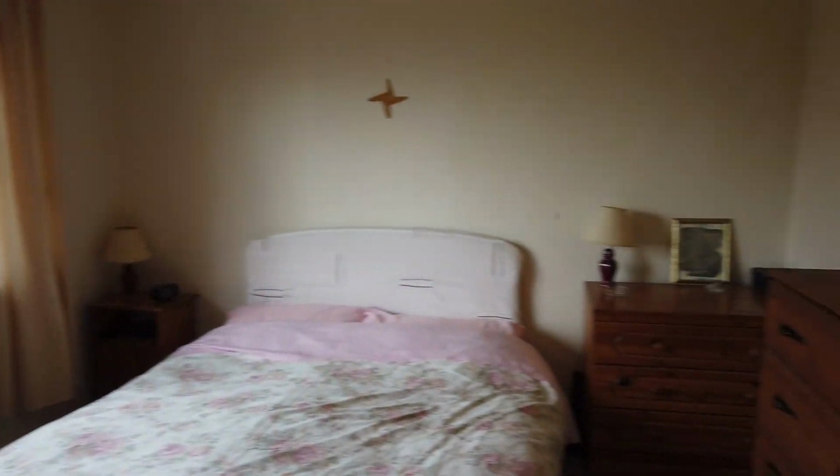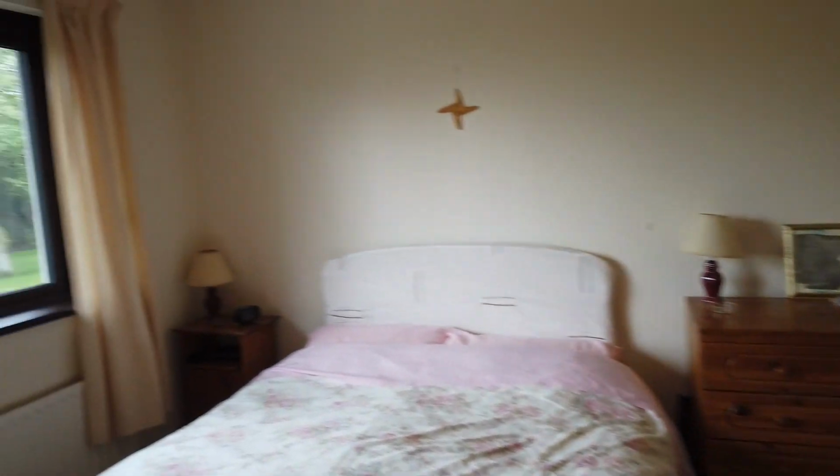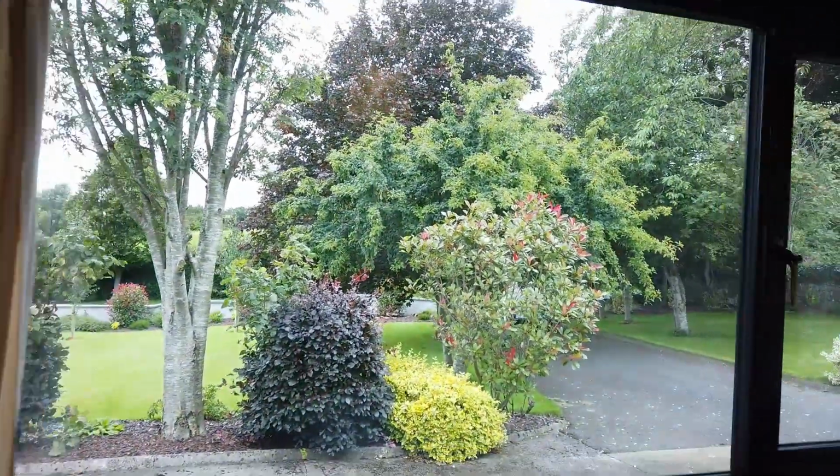Next room across here is another double room of good size. You can see it there. And again, here also built-in wardrobes. And again, this is looking out onto that really lovely garden at the front of the house.